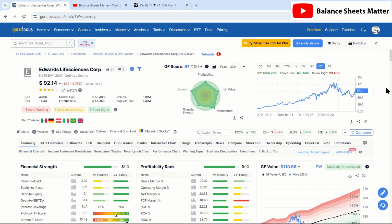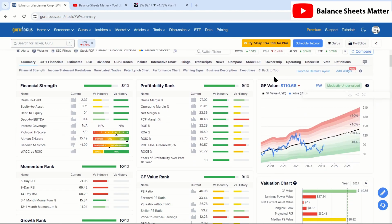So let's take a look at the higher level things on Edwards Lifesciences here on Guru Focus. You can see right now they have a $55 billion market cap, which will come in a little bit later. And they do have a relatively high PE of 40. So we're going to see if this is really overvalued or if there's a reason that justifies it. Because as we look at the Guru Focus value band here, you can actually see it's showing a little bit undervalued, even at $92, and saying fair value is maybe closer to 100.